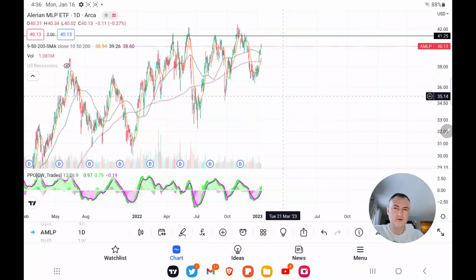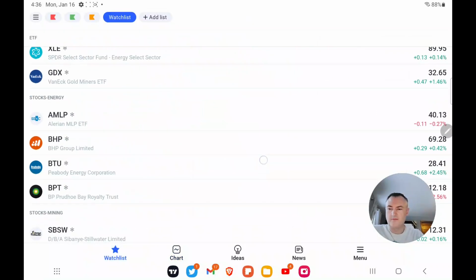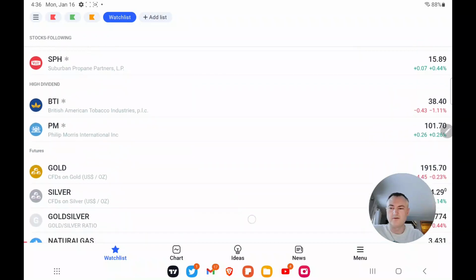So I did post on Twitter and updated my portfolio. I closed all of my positions except for this AMLP ETF and the Bitcoin position. Of course, I'm not closing that one. But AMLP just hasn't hit my target yet. I'm going to try to squeeze a few more percentage points out of this one. The Bitcoin, I'm not touching that at all. That's going to be a long-term holding until 2025.